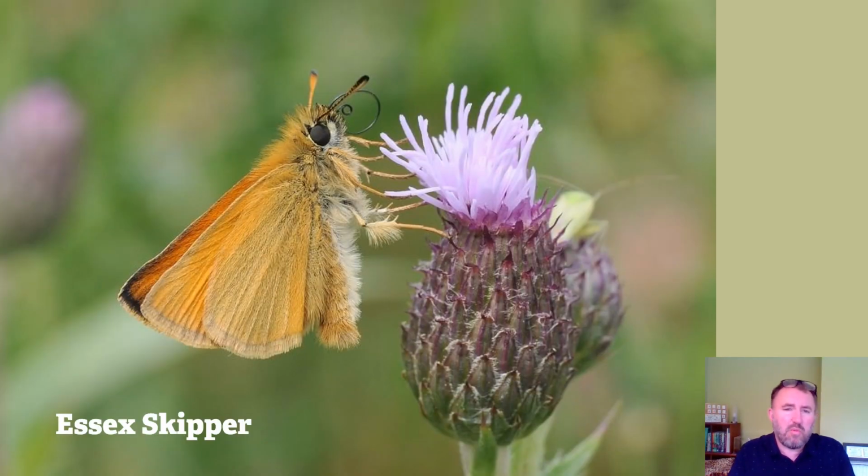Now, on the underside of the wings, it's very hard to tell them apart. Apparently, the small skipper has more of a defined colour at the wingtip, but it's all very vague, so let's ignore that. We'll go on to another ID feature.